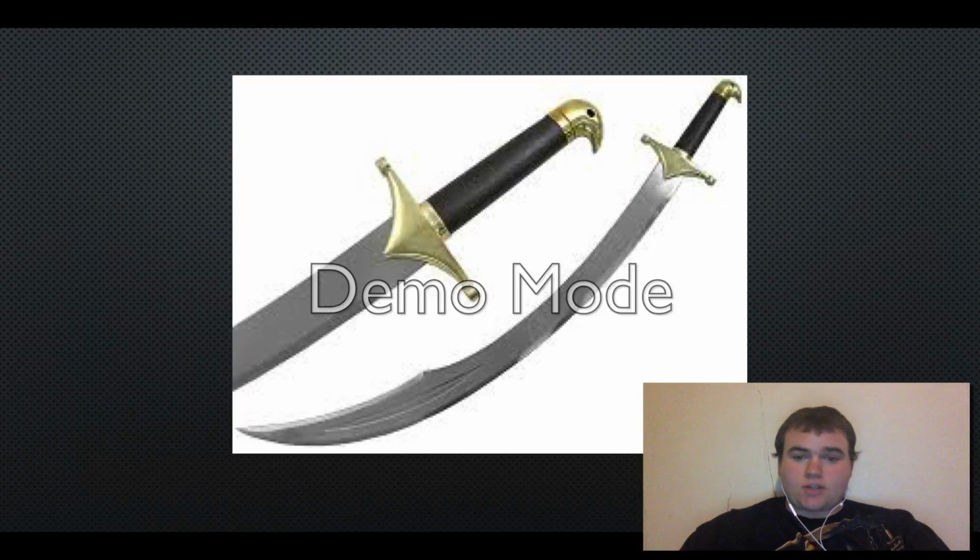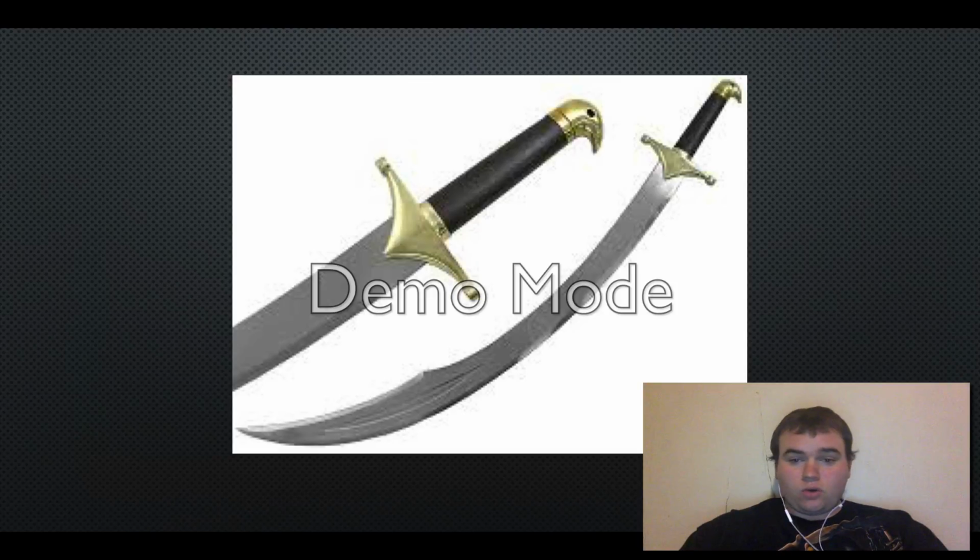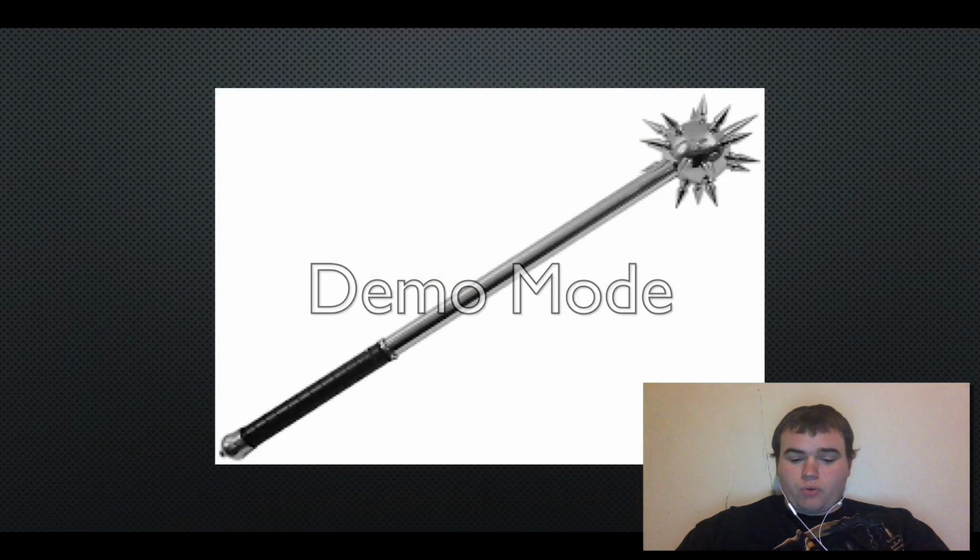Slashing swords like this usually have a curved blade with a single edge on it. They are used to hack and slash, cut limbs off of your enemies, or inflict serious slashing wounds and bleed them to death. Maces were used for blunt force impact.